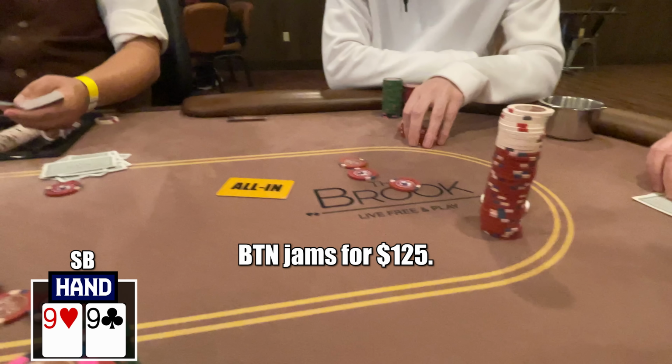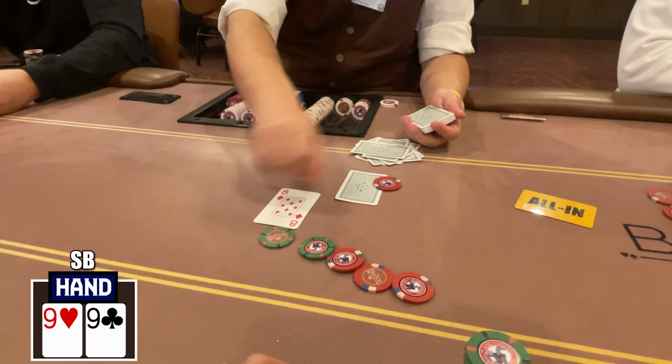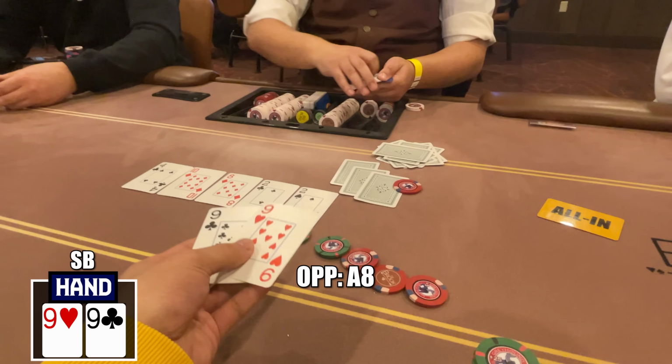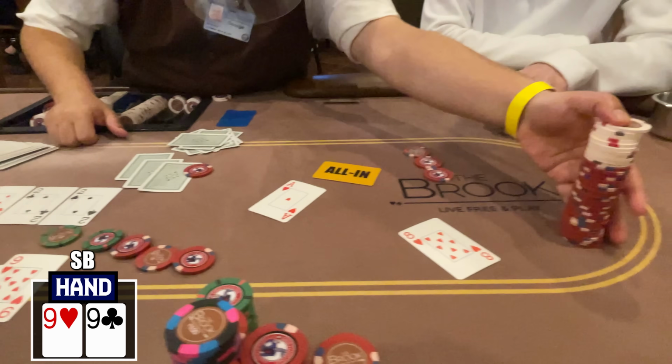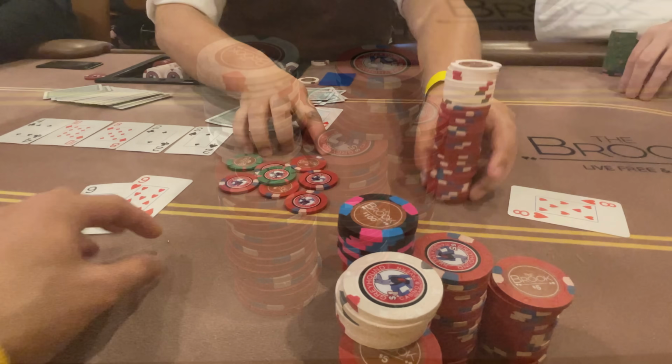Here, obviously, I'm just never going to be folding for $65 more, so I make the call, but I don't necessarily love it. So we're off to a run out, and after all things are said and done, this player shows ace-8 for a pair of 8s, and our pocket 9s are going to scoop this pot. We take it down, and we are continuing to chip up.